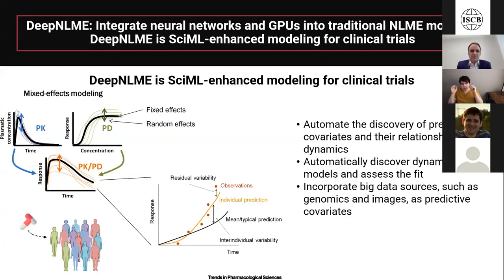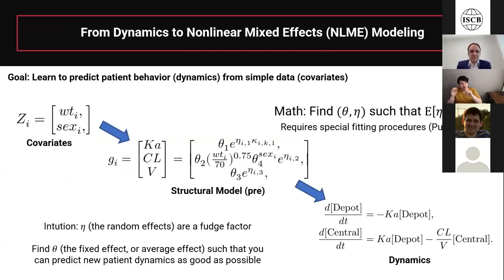Right, and the core of the idea is, a nonlinear mixed effects model is a model where you say, I know some covariates about the individual, right? I know a few things about, say, the weight or the sex. The core thing about covariates is that they're information about the patient that you know beforehand. So the moment they walk in the clinic, you know this part, right?